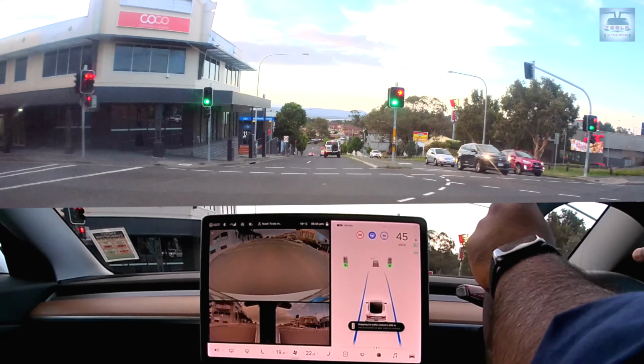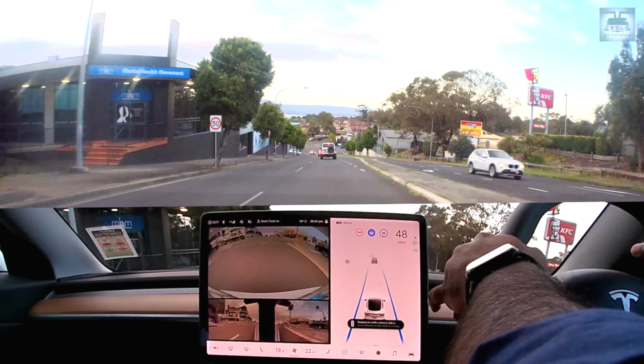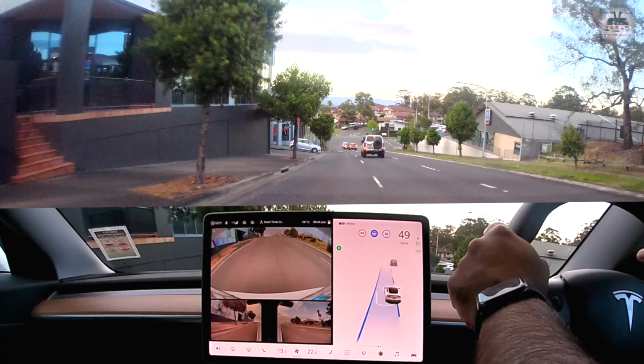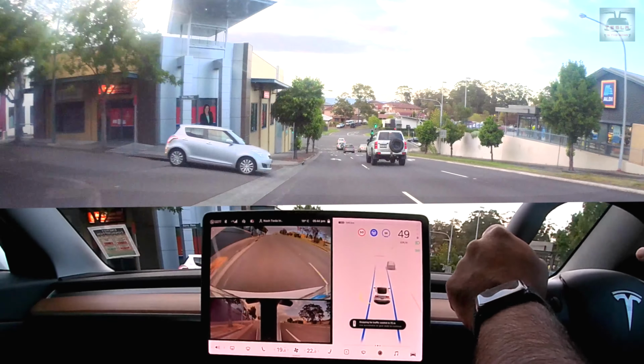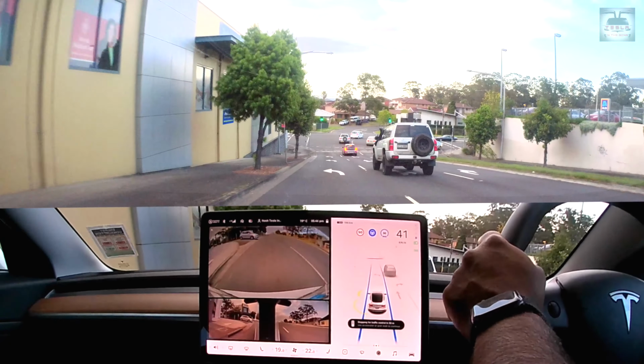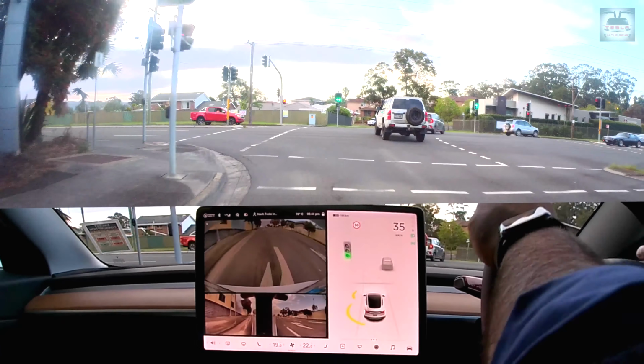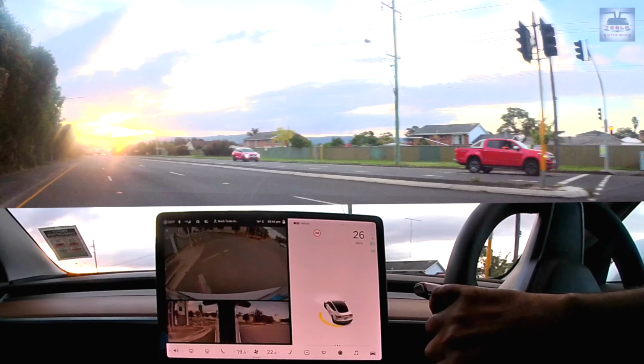So this is a downhill. It's still on Autopilot. Let's change lanes, and there's a car which is trying to merge onto this from the T-junction. Not bad there. Not bad at all. Okay, now will it take this left turn? This is very scary. I don't want the car to do it, so I'm going to do this myself.